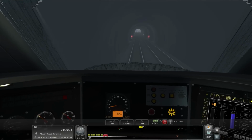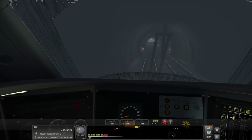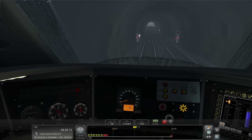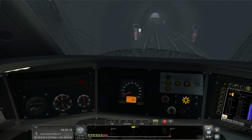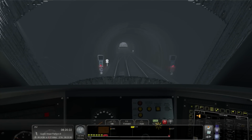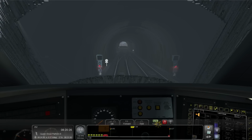So yeah, TPWS: if you approach a red signal faster than 20 miles an hour, by the time you go over the ramp, your emergency brakes come on. And that's what happened there, because I'm terrible at driving. Right. There we go. It's just come to a stop here. That's it. I'll get the windscreen wipers back off in a second. Alright, there we go. Windscreen wipers off. And wait here for the signal to change to a more favourable colour, be it yellow and or green.